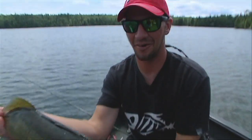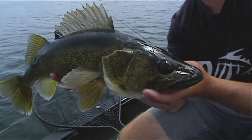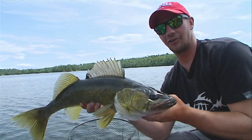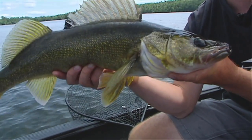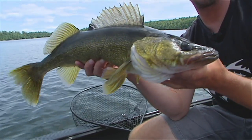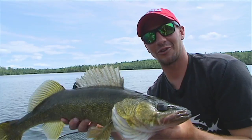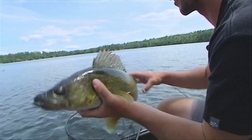There's not a lot of places that you can go and catch walleyes like that. Northwestern Ontario, Sunset Country is certainly one of them. That's the fish that most people spend their time looking for around here and traveling here to catch. So in addition to all the bass and pike and muskies and lake trout and everything else, there's no shortage of these guys in our lakes and rivers across northwestern Ontario.